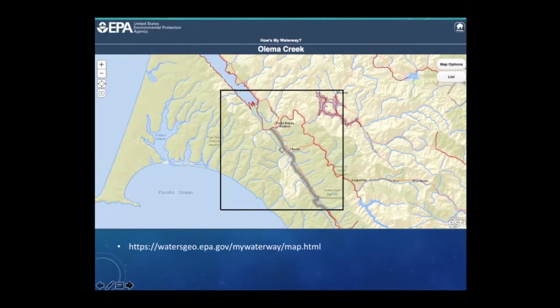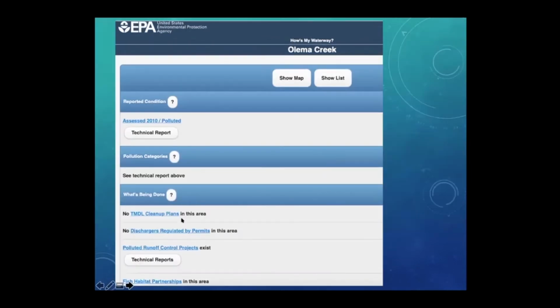And you can click on and find out some information, and these were actually surprisingly not helpful. It said, okay, polluted. You open the technical report and it said very, very little. So there are all these, like, no permits in this area. We're not really doing anything. This was actually not a very helpful website, except the map did show things.